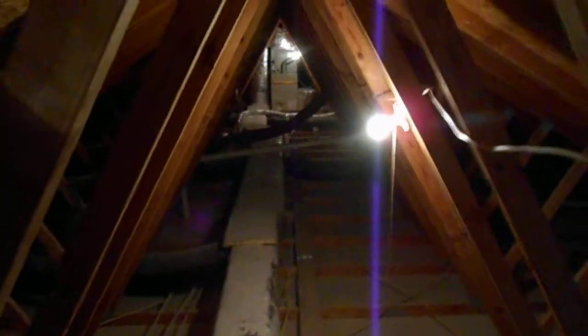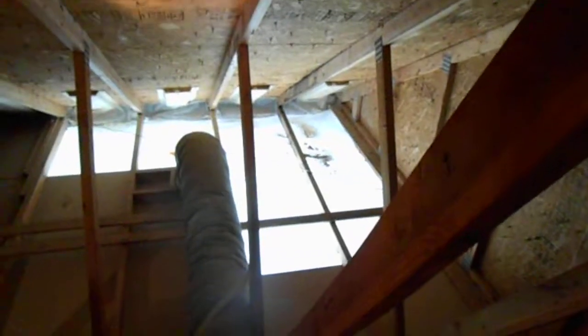I'm Matt Fletcher, and this is an attic. As you can see, this is a newer home, I believe originally constructed in 2001, and it's in foreclosure, and I'm doing an inspection on it. It's a 5,200 square foot home. And there's a lot of damage to it, and there's damage to the roof.